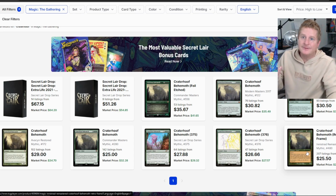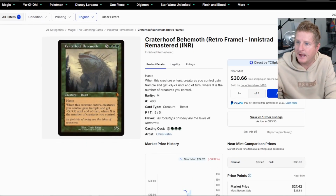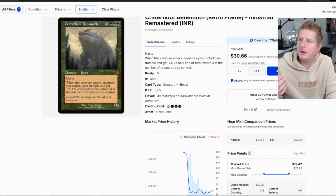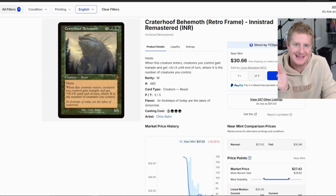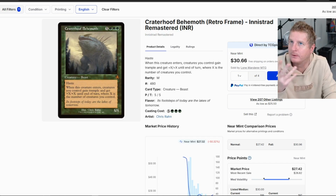But eventually, even Craterhoof Behemoth in all of its glory will be phased out because of power creep. Within the last 6 months, it shows just how time flies, man. So that's kind of interesting. But I guess people were expecting a big, massive reprint when it was announced Craterhoof's going to be in the set, but it was just in the retro frame.